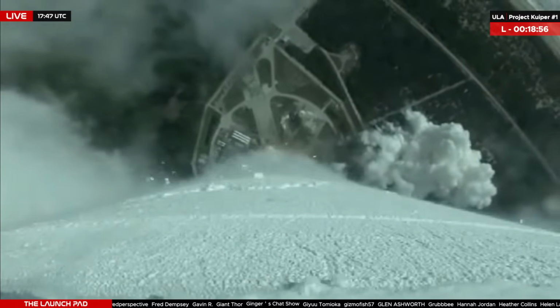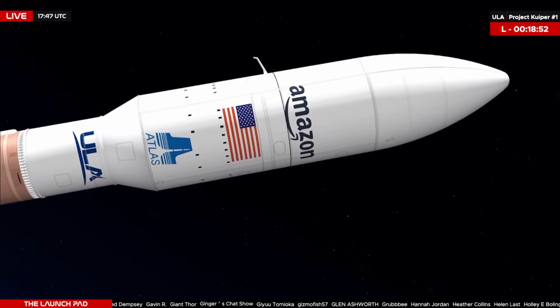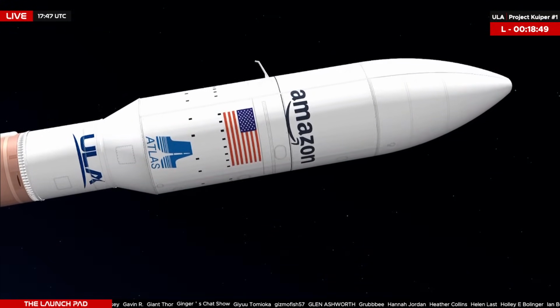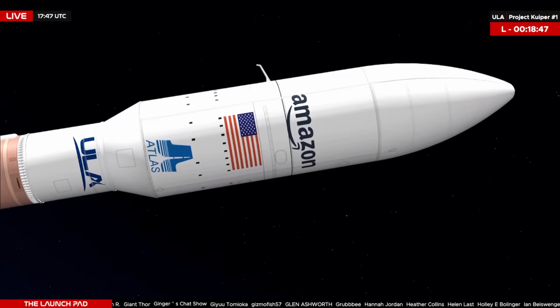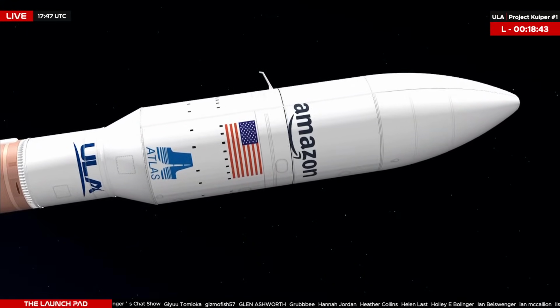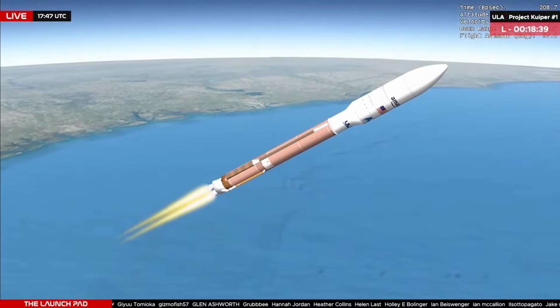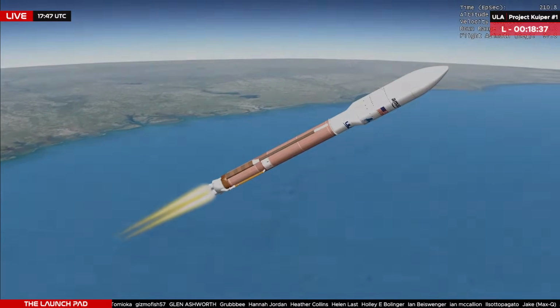About 5 minutes ago, they said that they are not working any technical issues, and will be continuing through today's flight. They are looking at a live kind of play out of what we expect to happen during today's mission.